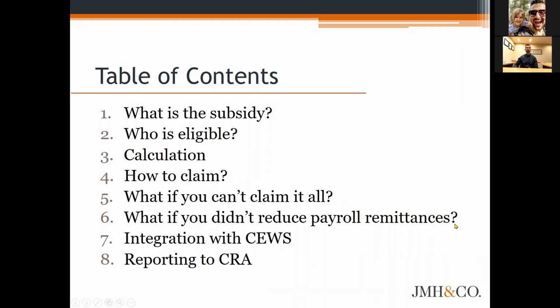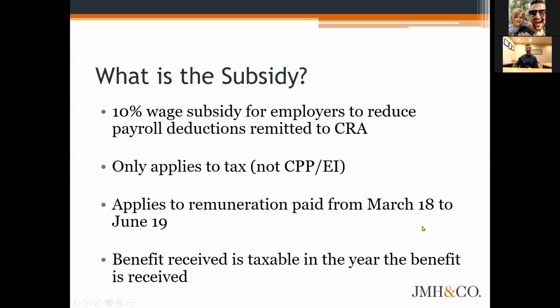Okay, so quick table of contents. What is a subsidy? Who is it eligible for? What's the calculation? How to claim it? What if you can't claim at all? There are some rollover provisions. What if you didn't reduce payroll remittances where you were actually eligible to claim it? You might or might not be aware there is the Canada Emergency Wage Subsidy that integrates with the Temporary Wage Subsidy, which is the one we are talking about. And there is some reporting to CRA just to let them know what you've claimed or if you forgot to claim it and how to kind of clean that up.